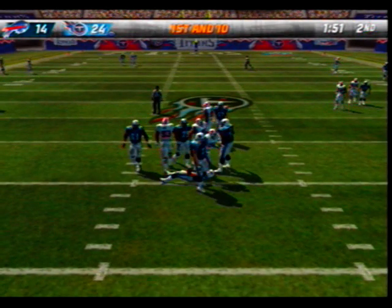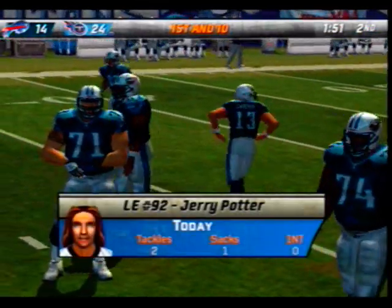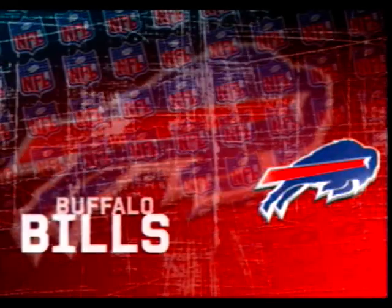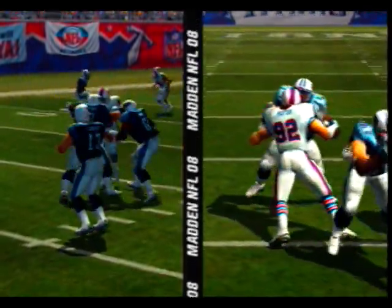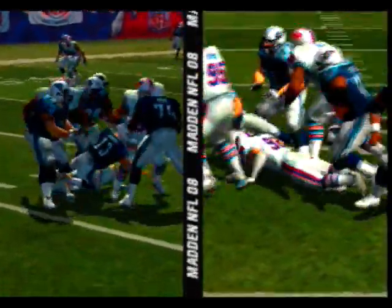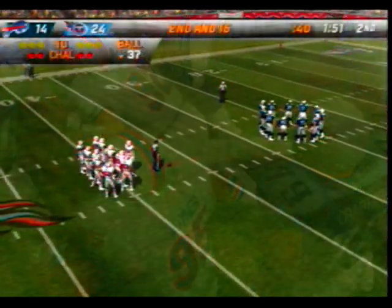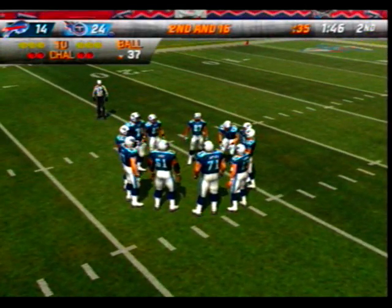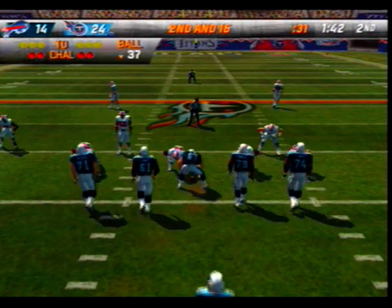Boom! Hey, where'd that truck come from? 5-yard loss on the play. Following the sack, it's second and long. Ball on the 37-yard line.